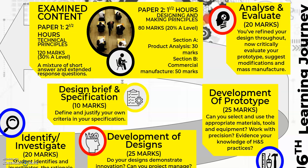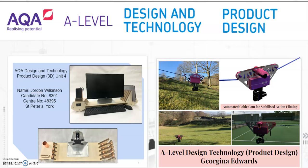There are applied maths questions where you look at a particular scenario. It could be working out the height of a director's chair and the slope of the slant, so getting a little bit of trigonometry in there. And then the next one you've got is commercial manufacturing, and a lot of science elements are brought into that part of the paper.